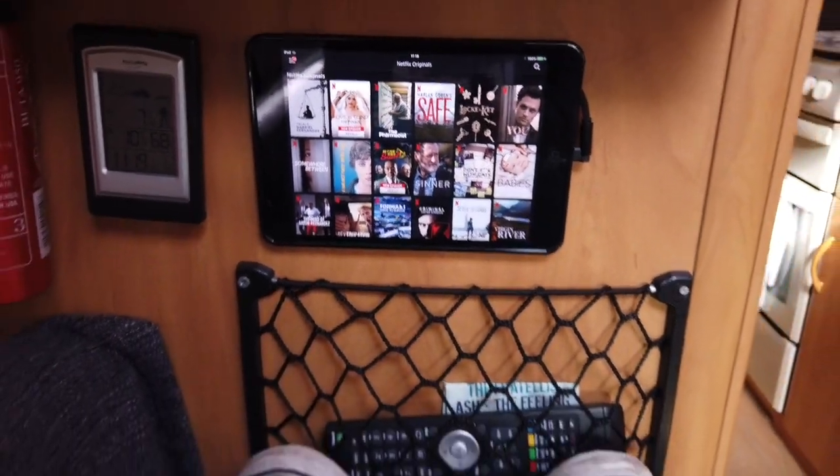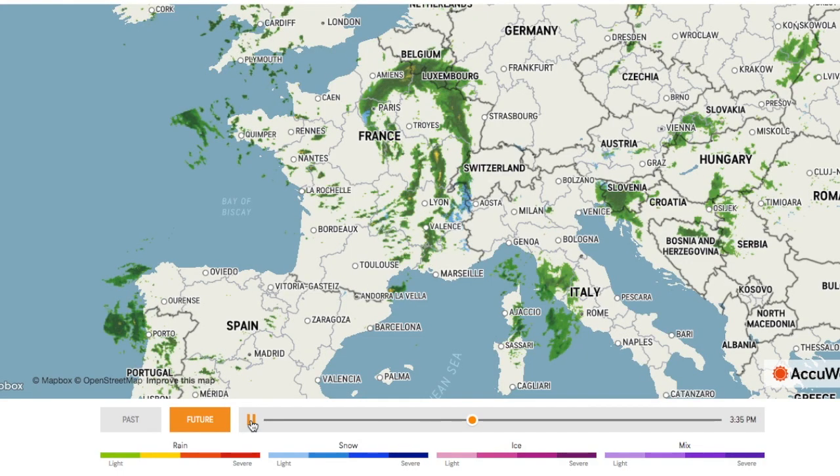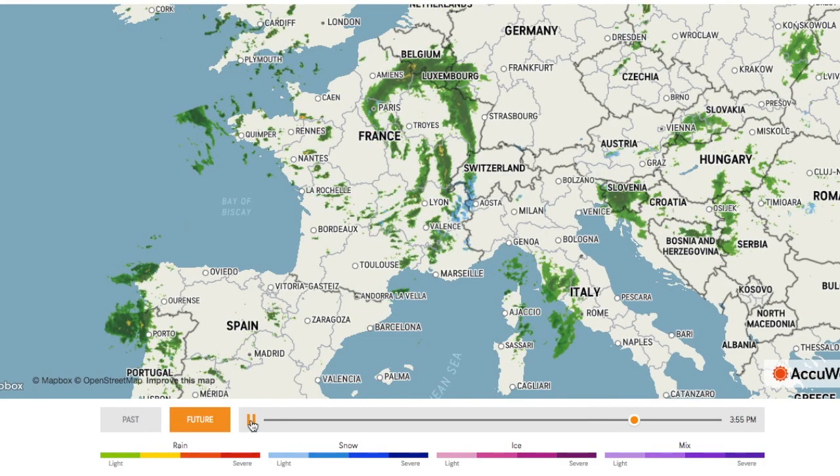Whether you want to be able to work from your van, chill out with some Netflix, stay in touch with family, remotely monitor for security, or just keep up to date with travel and weather information. For some of us, having internet access in your van can be very useful.